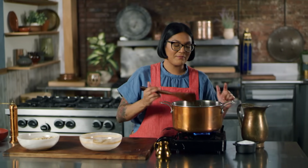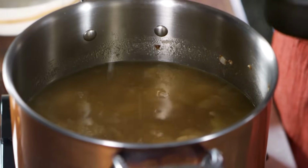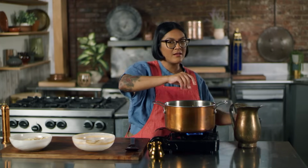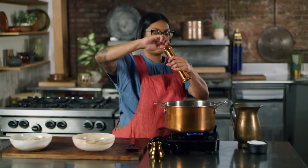Okay, so now I'm gonna season this up with more salt and pepper. Beans can take a lot of salt, and it's good to season it early so that the beans can fully absorb the flavor. And then when they get almost done, we'll taste it again. And I'm gonna add some freshly ground black pepper.